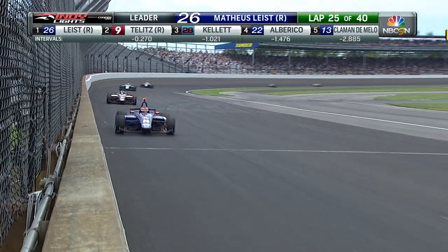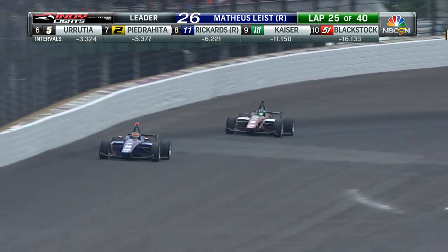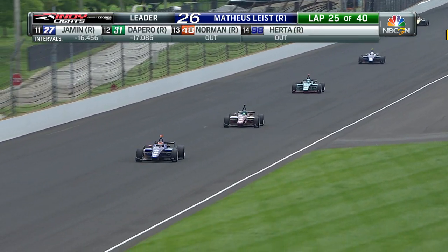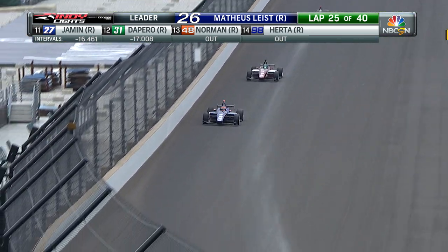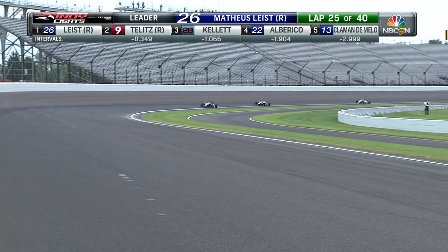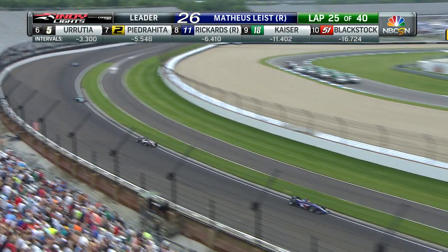Katie Hargett has been monitoring the radio for the latest on the 26 team and says, no conversation. They're not talking at all. So that's a positive on their front. As Mateus Laist continues to lead, he's been out front from the go. Aaron Tielitz has worked his way from sixth to second. A little further back, Santi Arrutia is also a good mover from 12th to sixth. And he's working on Clayman DeMello right now, too.